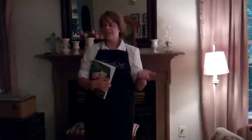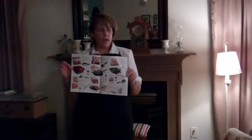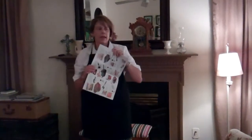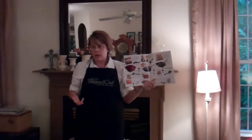Alright guys, while our recipe's cooking, I want to go over some of the specials with you. First of all, if you'll open to the center of your catalog, you should open right to pages 34 and 35. These are the workhorse products that I use in my kitchen all the time.